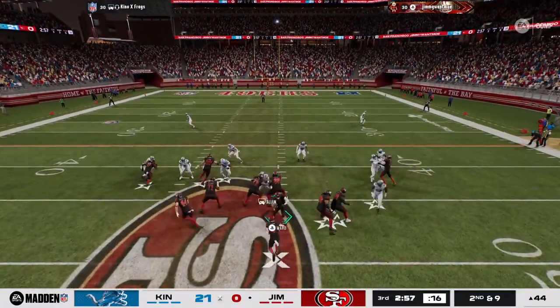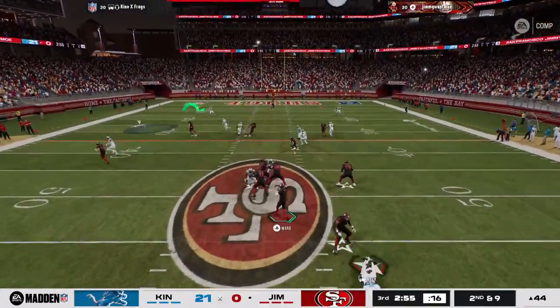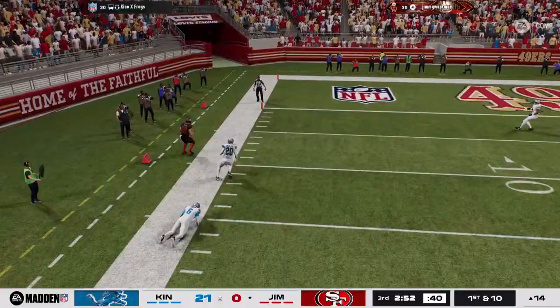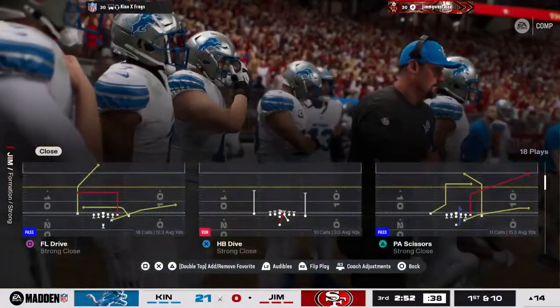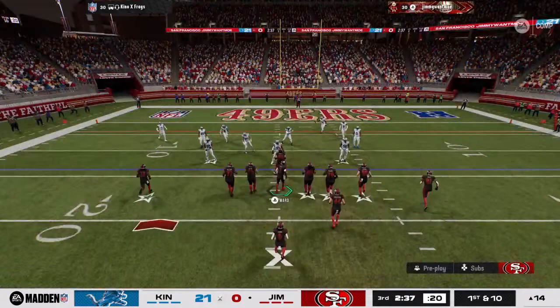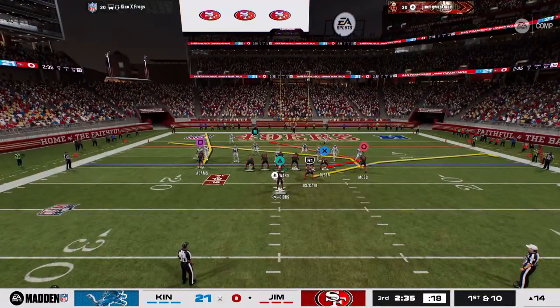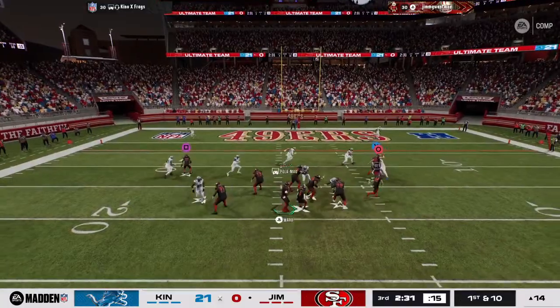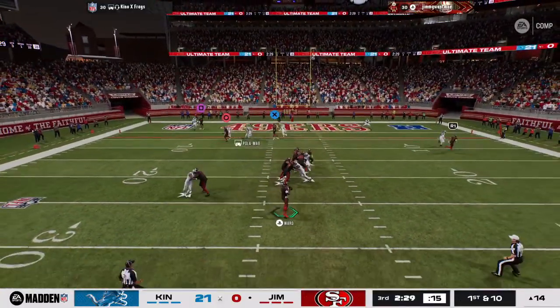Fake the handoff. Now Ward. That's caught by the great tight end and broadcaster, Greg Olsen. A big-time play for the Niners. And even 30 yards. 1st and 10 at the 14-yard line.